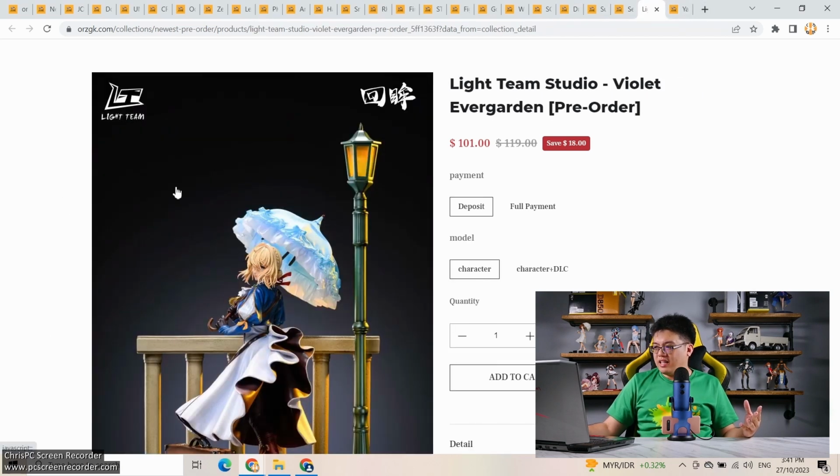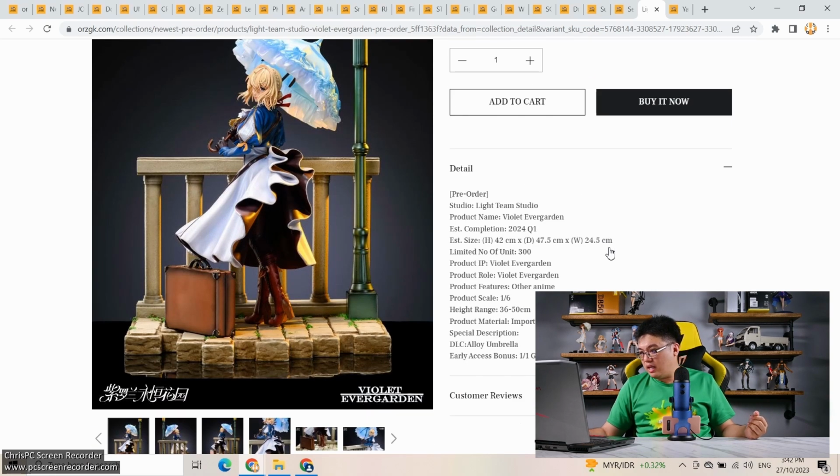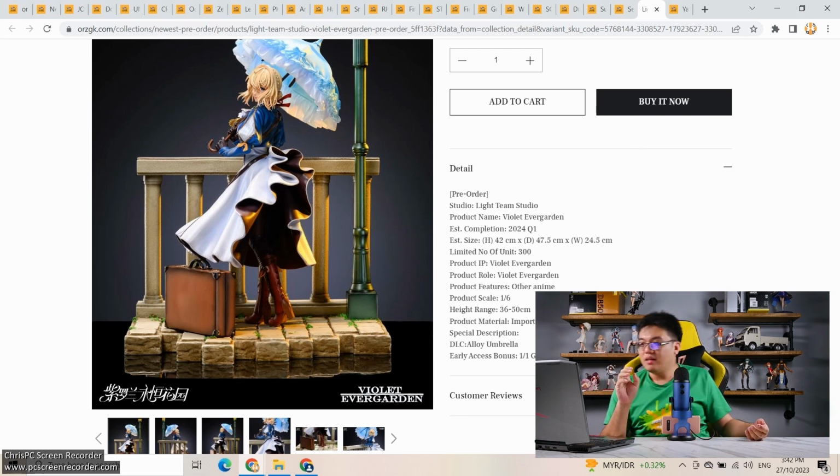Up next, another Violet Evergarden or Saber figure. Last week we had one as well. This is by Light Team Studio. $267 US, and then there is character plus DLC. Maybe you're getting a nude option, $303 US. Let's see what is included. Oh no, you're not getting any nude stuff over here, unfortunately. You're just getting, okay, the umbrella. You're getting an extra alloy umbrella, so maybe go for the more expensive one, right?